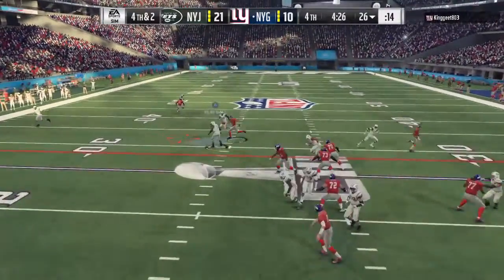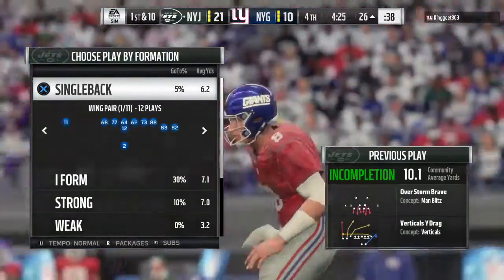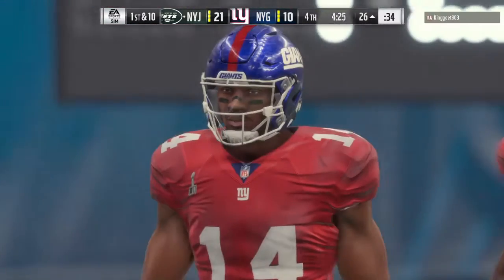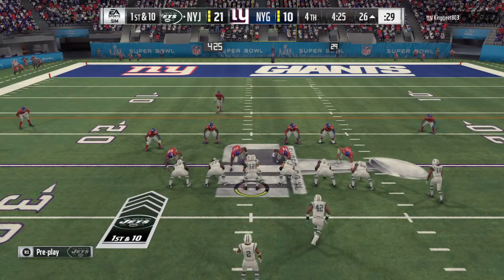As expected, they're going for it to keep the drive alive. And that is incomplete. Bruce Arians takes a shot there, but his guys come up empty. And the Jets are going to get the football here in great field position. The Jets offensive unit ready to get going here, and they're hoping to redo their efforts in the last drive when they got into the end zone.